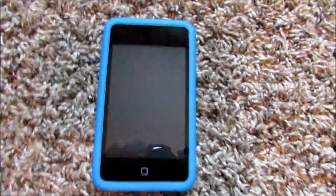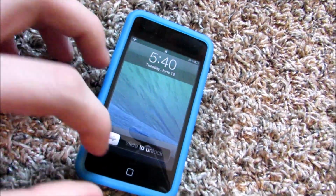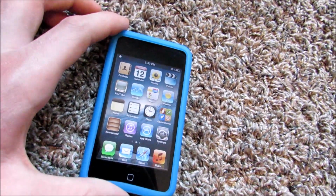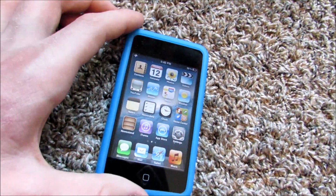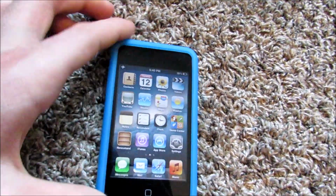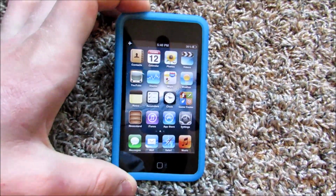Next up is my iPod Touch third generation. This is a 32GB model. I got this one in April of 2018 as well, although I had another one of these before that I got in May of 2017, which was my second device in my collection.